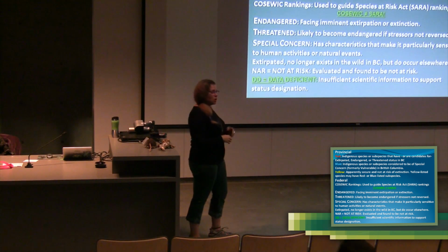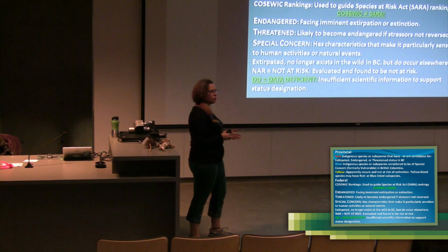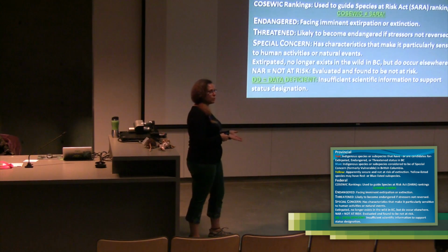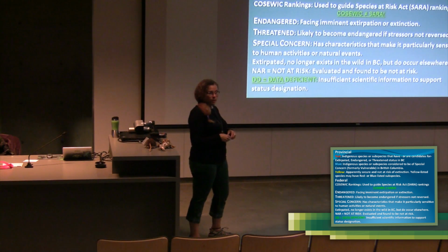And we also have something called the Species at Risk Act. They are not interchangeable. So COSEWIC is the science body where people recommend through evidence what species need to be listed federally for legislative protection. But it's important to note that even though scientists may propose a range of species to be protected, they don't always make the list. So we don't have the same number being protected as are being proposed under the Species at Risk Act.